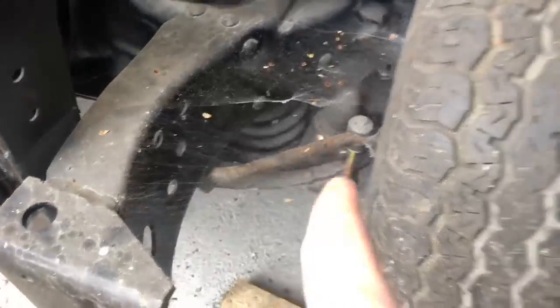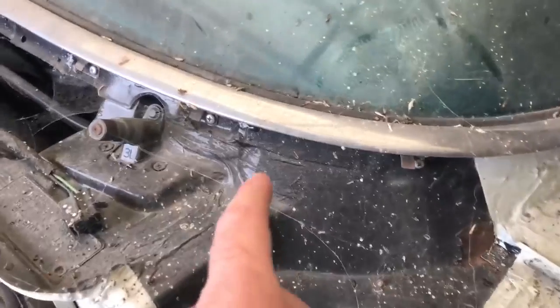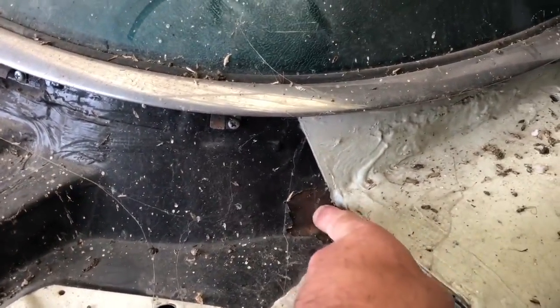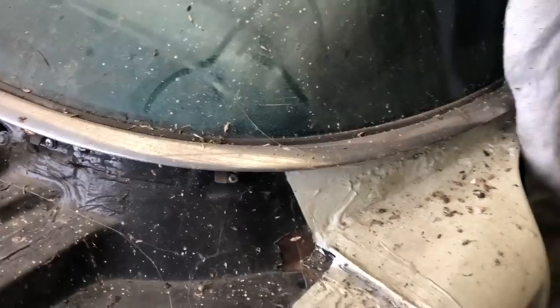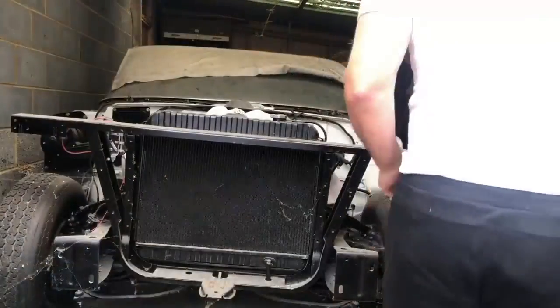And you can see like the spiders' nests. And this car had been refurbished, and the black paint's starting to come off, and it's starting to expose the metal again where it's been here for so long. So we'll get some of this moved out of the way and get a proper good look round it.